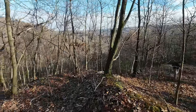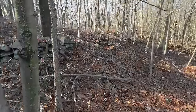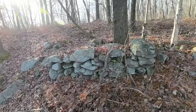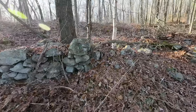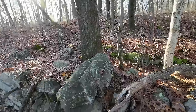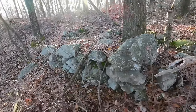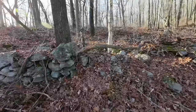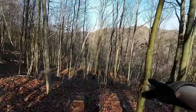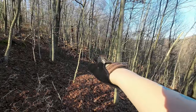We're getting closer. We could hear vehicles. Right behind me, though, I did find just the smallest of stone walls. Kind of surrounding that tree. I don't know what the purpose would be, why it would be right here and how small it is, but it is man-made.